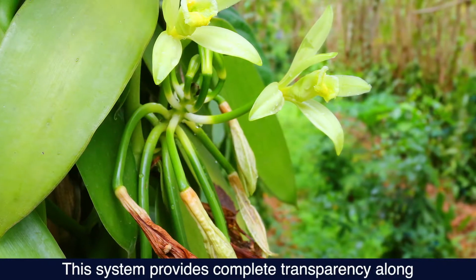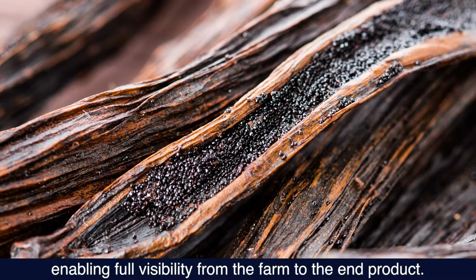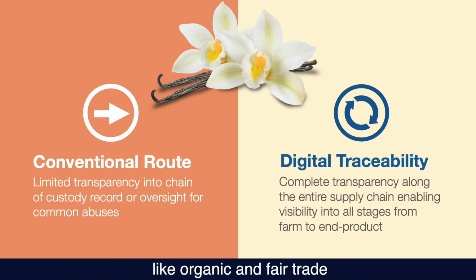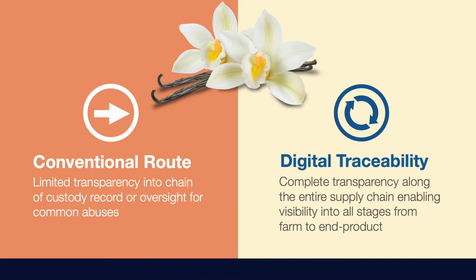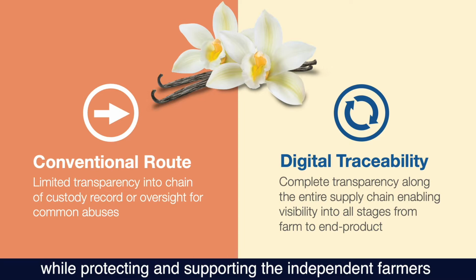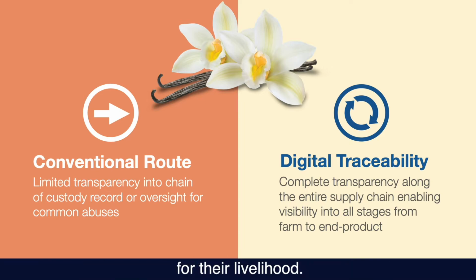This system provides complete transparency along the entire supply chain, enabling full visibility from the farm to the end product. This digital system also facilitates certifications like organic and fair trade and provides insights for sustainability and social responsibility initiatives. These elements ensure that Kilimanjaro Vanilla is of the highest quality while protecting and supporting the independent farmers and communities who rely on the vanilla trade for their livelihood.